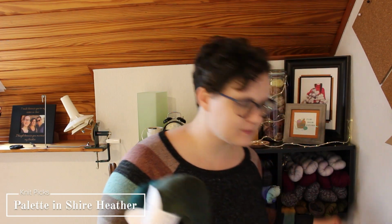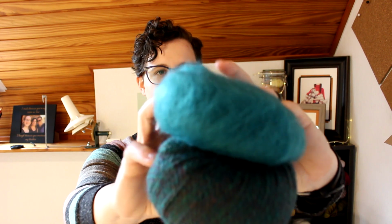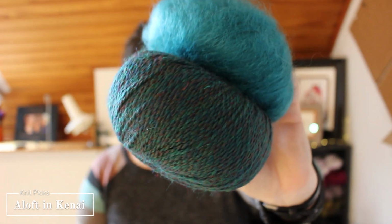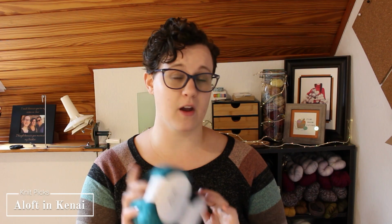So I did buy a good portion of that color palette, and then I bought enough yarn to do either a Comfy Classic Raglan or a No Frills Sweater. And for this I bought Aloft in the colorway Kenai, and this is going to go with my Rainforest Heather. I feel like the blue tones in this will go really well. This tealy blue was part of their St. Patrick's Day green sale, and even though I feel like it's very blue, it counted. So I guess the teal qualified it for the sale, and I am not complaining.